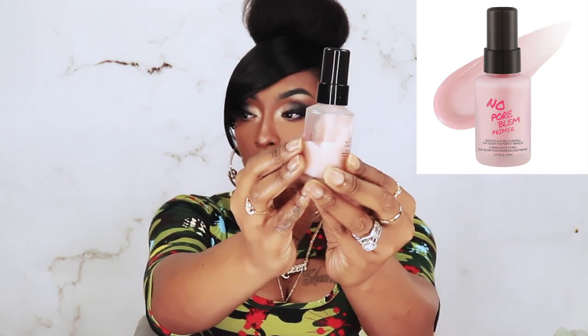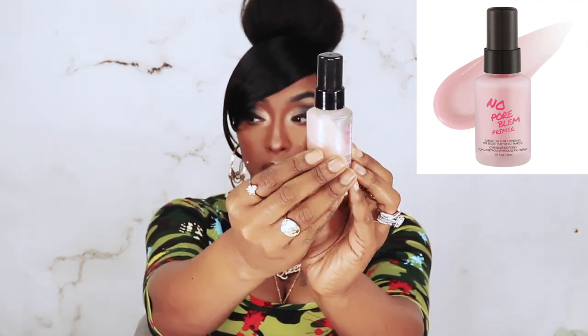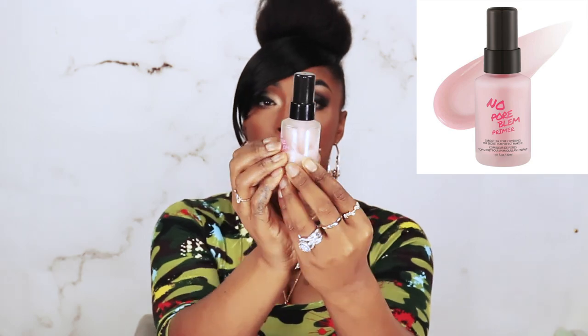I'm wearing it today. It does give that airbrush faux filter look. Like, it just blurs out everything and makes everything look so beautiful and flawless. You ain't got no pores or none of that when you wearing this. And I do want to buy it again, but I want to use up this one first. And as we could tell, I've been using it, girl, but I just haven't used it all up.